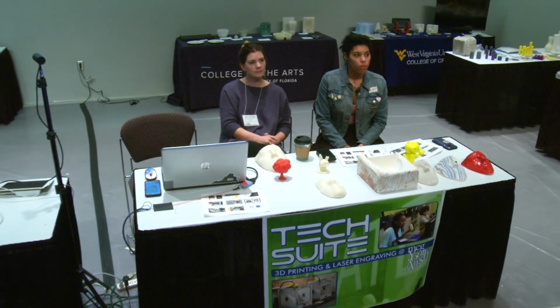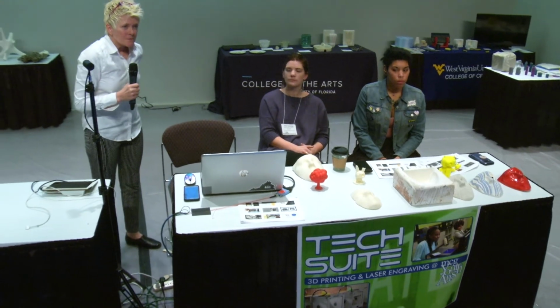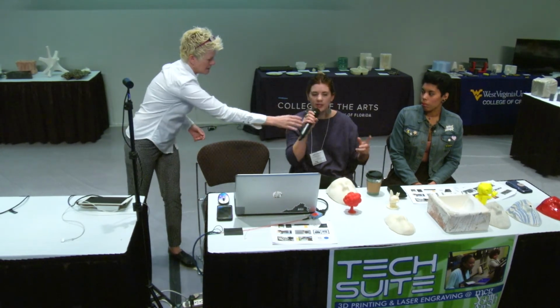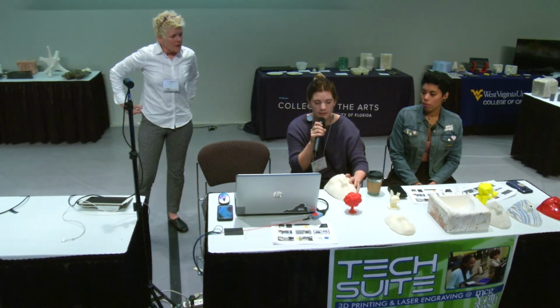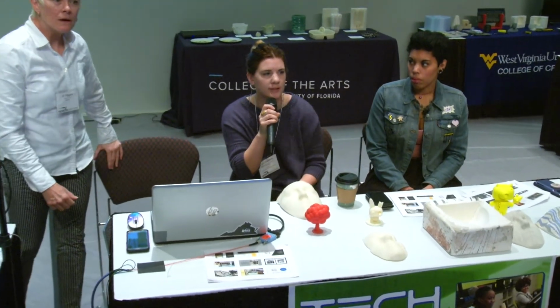Is there anything you have to do to the plastic? Do you have to put oil over it or anything to keep it from sticking to the plaster? Yeah, they do. What do they put in to prep the... So she asked if you put anything on the print before you make the mold, and he put on Murphy's oil soap pretty heavily.